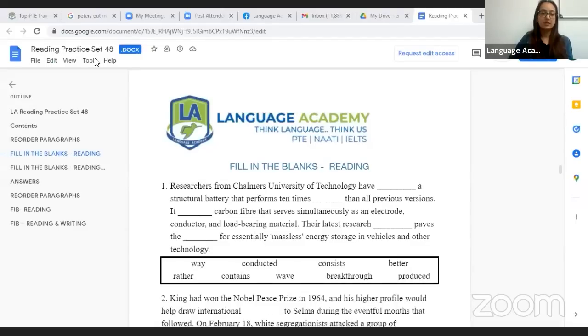So we are doing the reading questions today first, just for a change. Let's see how you do your reading questions, because we always do the reading writing ones first. So today we will be doing reading questions, then reorders, and then reading writing. So be quick, 2 minutes only for your reading questions, and then post your answers, and we will have a discussion.